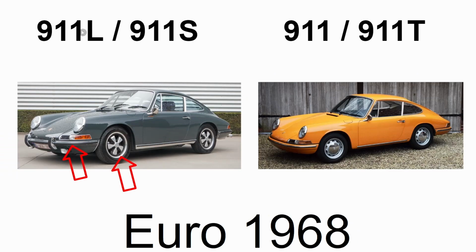So for Europe, we have the L and the S, which I've grouped together because they're pretty much indistinguishable. You're going to find the thicker deco trim and these Fuchs, which now have a black backdrop. For the base models, you can see that there's thinner deco trim and steel wheels. Now, my research was a little bit interesting here. The 911 base model and 911T, this is the introduction of the T, which kind of slotted in at the lower end of the trim levels.